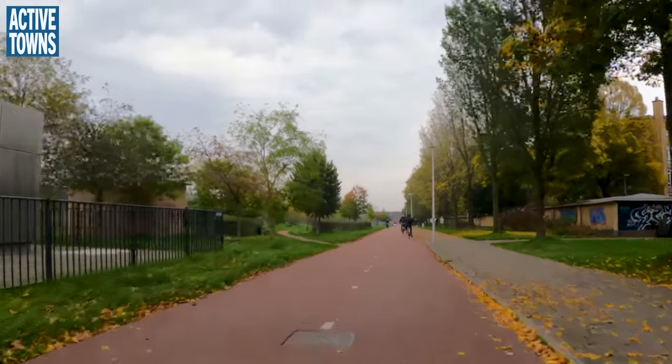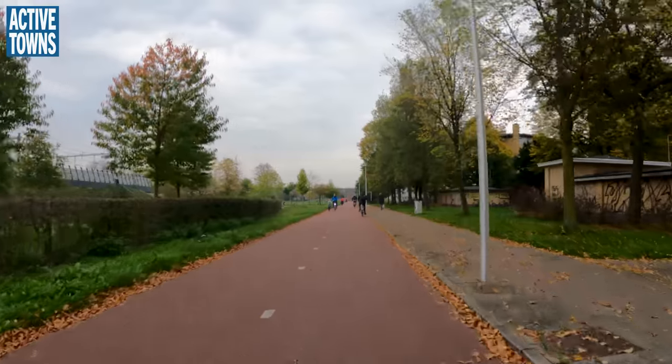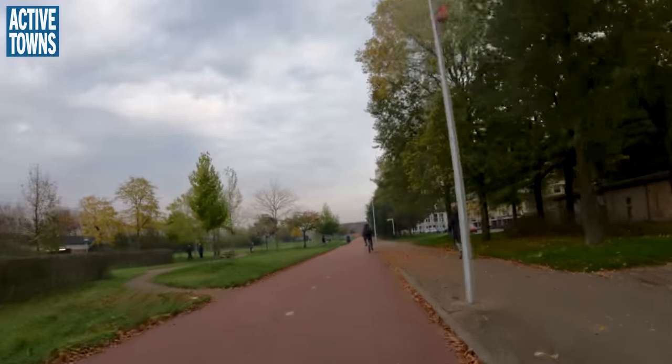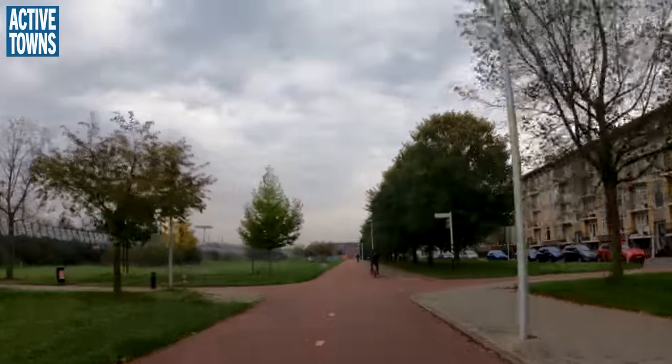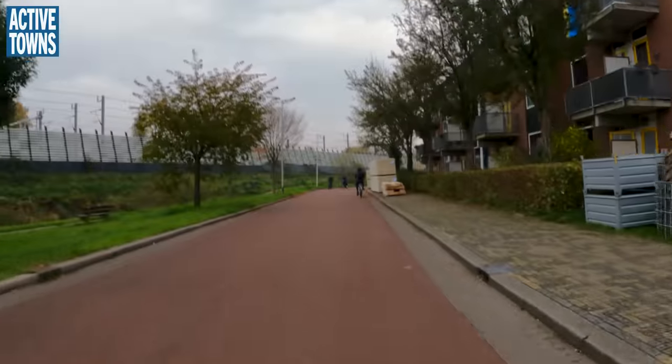During this segment, pay particular attention to the number of students that you see riding along this path. It's really extraordinary to see how empowering these types of longer distance separated bikeways are for helping kids get to and from school.